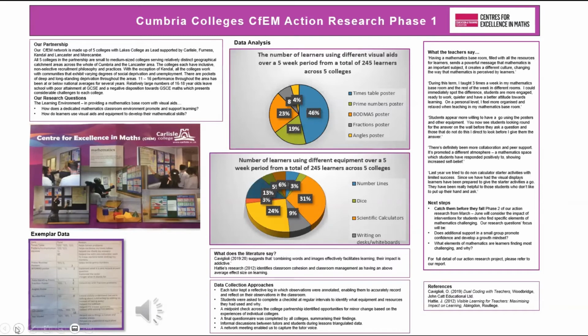And in the bottom left-hand corner, there's a little example of how we collected data from learners, which Sandy was just telling you about, on how they were using the different things in the classrooms. There are some statistics in the middle if you care to look at those.